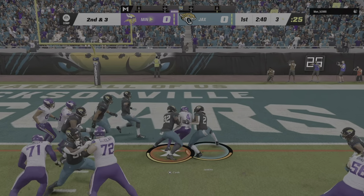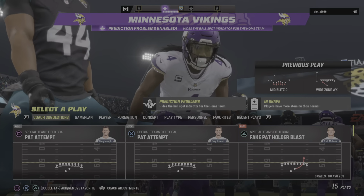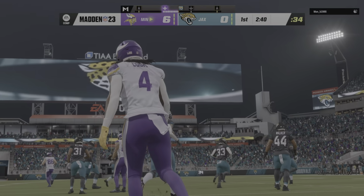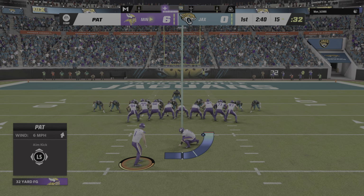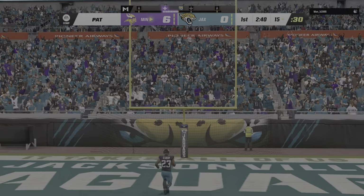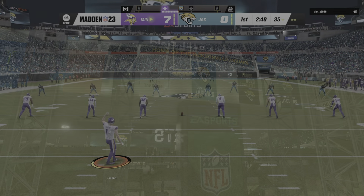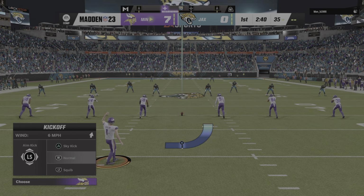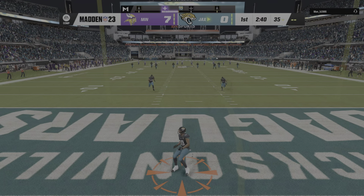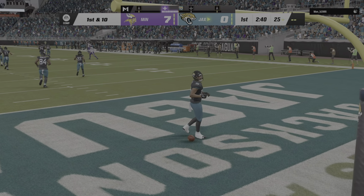They run it again with Cook. And he will score. Touchdown, Vikings. Dalvin Cook, a 3-yard touchdown run. And the Vikings put the night's first points on the board as they take the early lead. Joseph connects on the extra point, and it's now a 7-0 game. Now Joseph tees it up to kick off following the touchdown. And no return on this one as the fair catch is signaled for and taken.